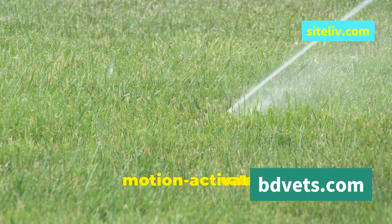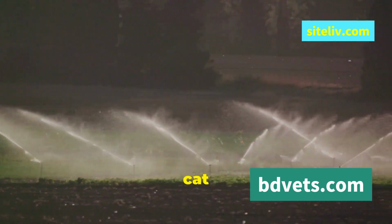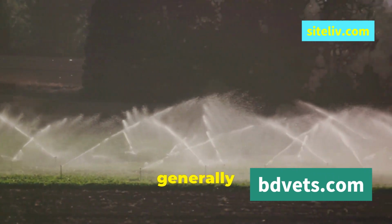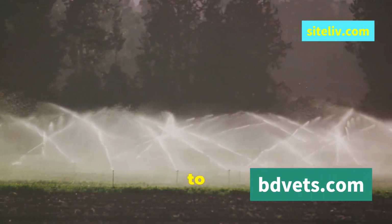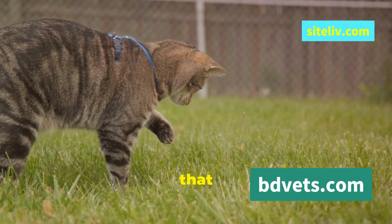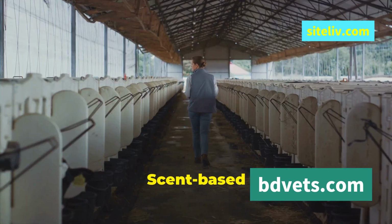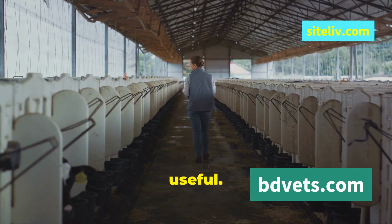Another effective deterrent is motion-activated sprinklers. These devices can startle an intruding cat with a burst of water, which is generally enough to discourage future attempts to enter the area. This method is humane and effective, ensuring that cats are not harmed while keeping them away from livestock. Scent-based deterrents can also be useful.